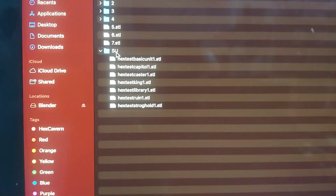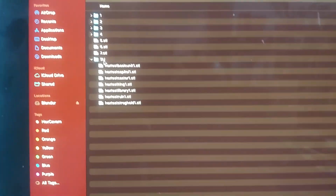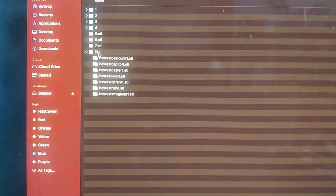All right, so as you can see here, we are in Hex Test 5 as a folder. I've got labeled 1, 2, 3, 4, 5, 6, 7. 1 through 4 are folders. 5 through 7 are just straight STLs. I've also got SU, which stands for structures: Hex Test Basic Unit, Hex Test Capital, Hex Test Caster, Hex Test King, Hex Test Library, Hex Test Ruin, and Hex Test Stronghold. The 1 at the end is just to state this is version 1 of these.